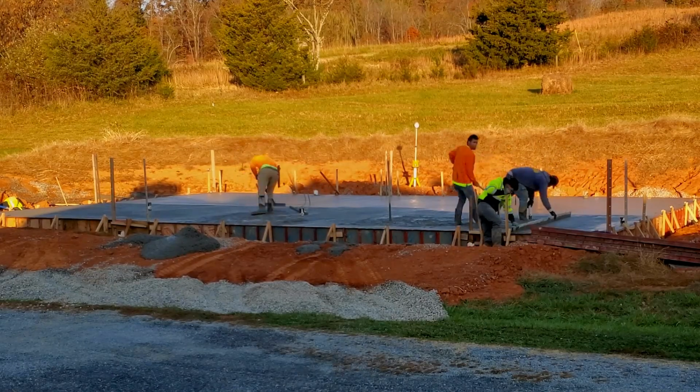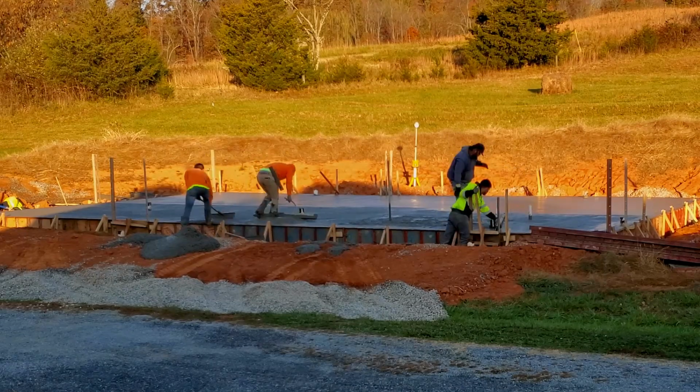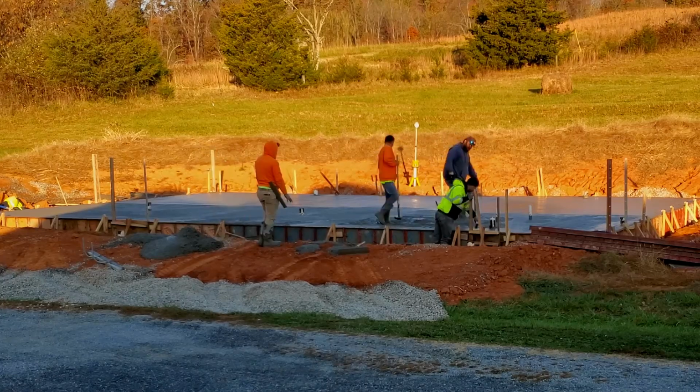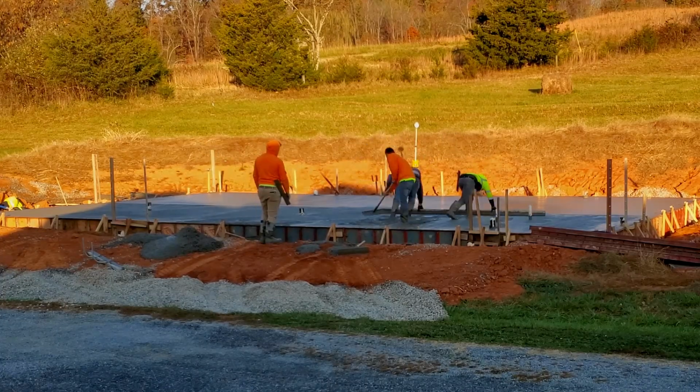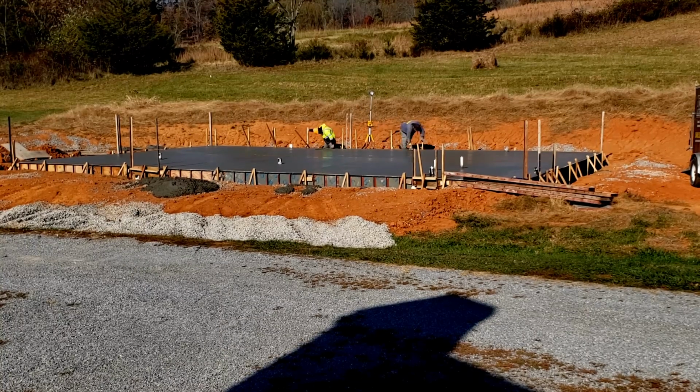And there they are, continuing to screed it on out, going around the areas where we plan on having the ADA bathroom at some point in the future. And right about here, the camera dies. But they were just about finished anyway.